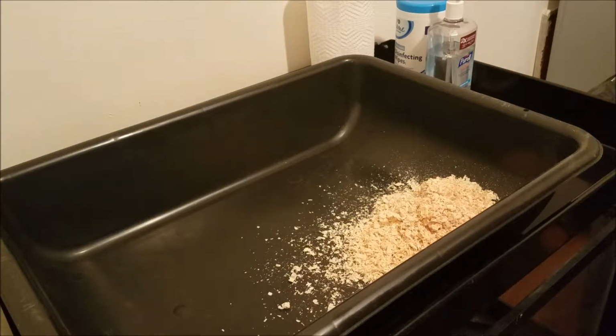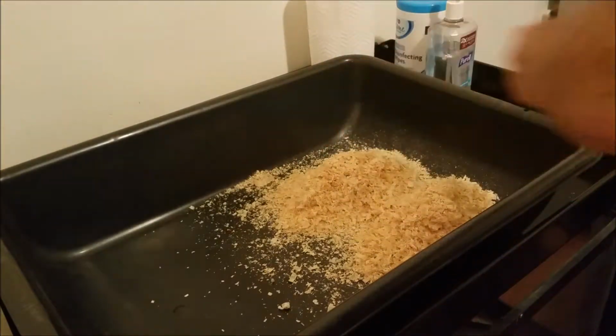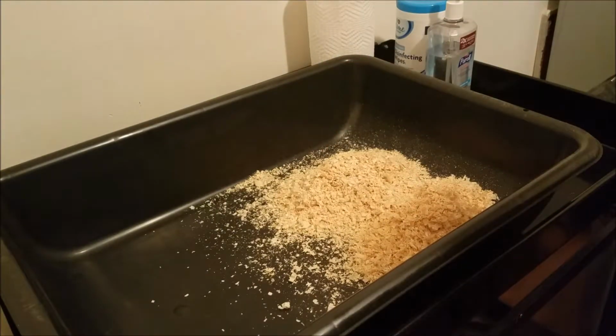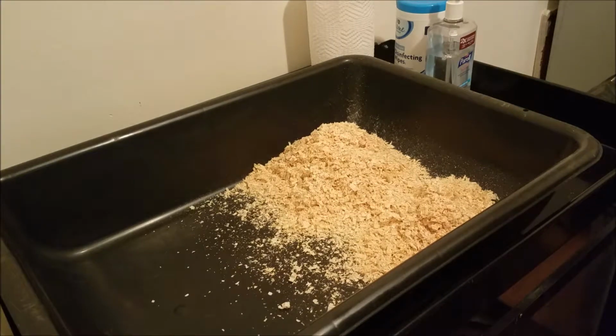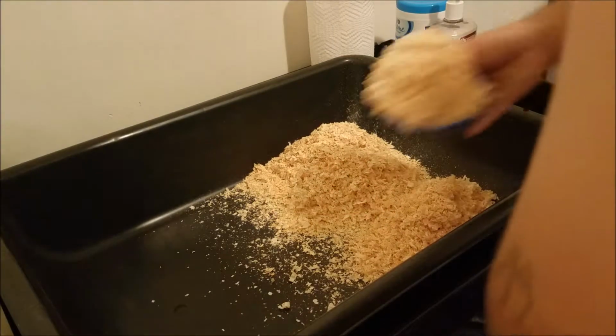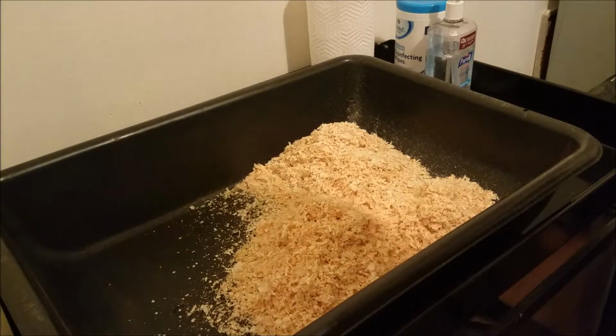I know some people just dump it straight off the bag. I did that before, and it actually created more of a mess than this did. And these bags I get, this bowl just works best for me. I just put a few scoops in. For my African soft furs, I do like making it a little bit thick, so it's not really that big of a deal.